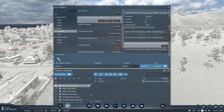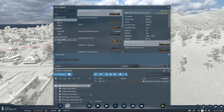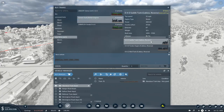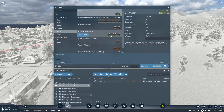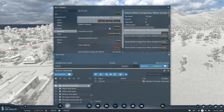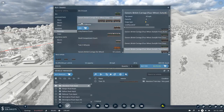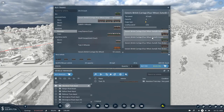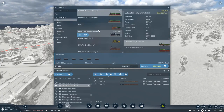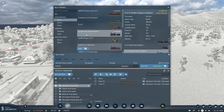We then want to delete this. Go to Steam, go to multiple units actually. Get the reversed one of this. Add passenger, go here. So I'm going to add one of those, add one of those, add one of those, one of these, last but not least, this one. Add, buy. Back to Steam. Forward facing, yep.